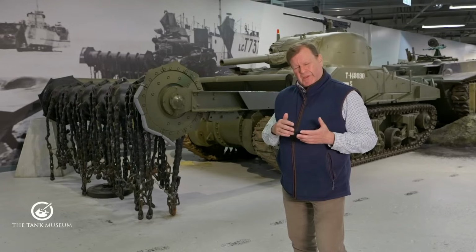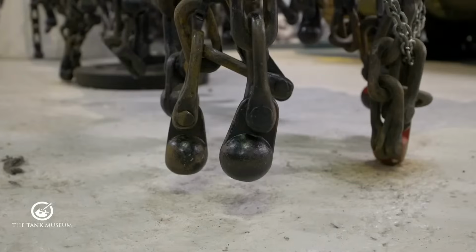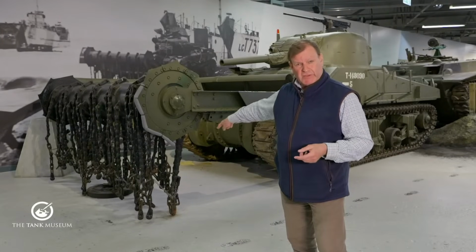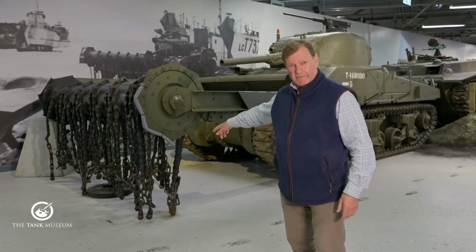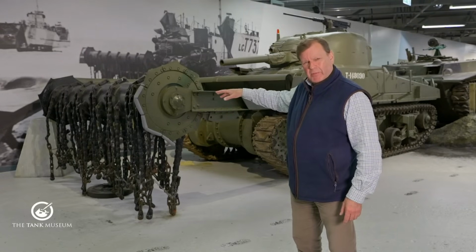We came up with a prototype there, something called the Matilda Scorpion. That's a little bit the same as this. It has a rotating drum on the front and weighted chains underneath, but it doesn't work for a couple of reasons, one of which is that in the desert, if you try using one of these things, you disappear in a colossal dust cloud and you can't see where you're going. They made a lot more sense for use in Normandy and Northwest Europe.